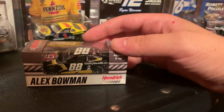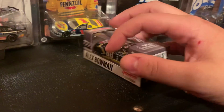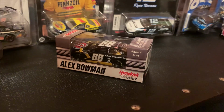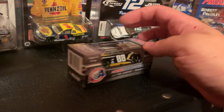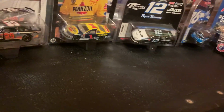Next is, of course, Alex Bowman's ChevyGoods.com scheme that I saw at Loudon. It's a pretty cool car. It kind of gives me the Dale Earnhardt vibes in a way, even though I know those schemes look nothing alike, but the white number and the black body, it kind of does give me the Dale Earnhardt vibes. Really, really badass looking car.